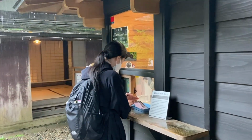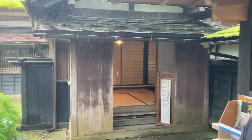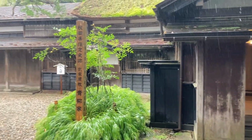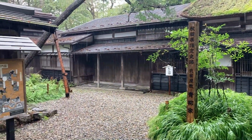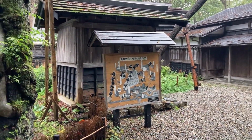Need to get tickets. Tickets cost 500 yen. This is probably one of the most important samurai houses here. Aoyagi Samurai House.